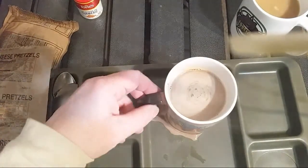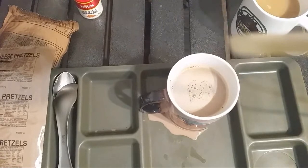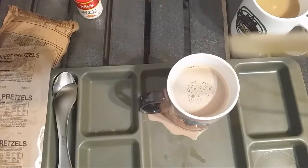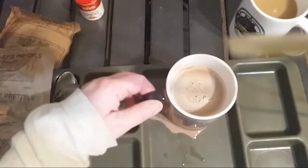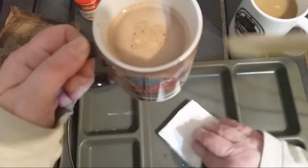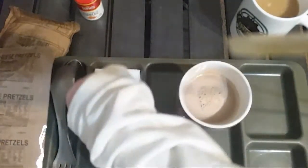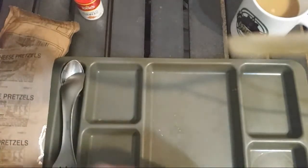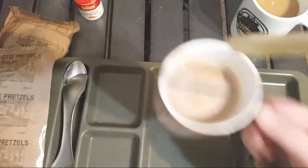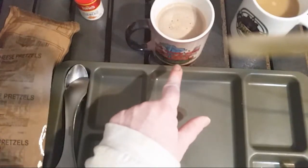Oop, I think I got a little crazy with stirring it, so I'll be right back. Yeah. Smokey has that mug that has Bob Ross's image on it. But you only see that after you put a hot liquid in there. There you go. You can sort of see the design there.